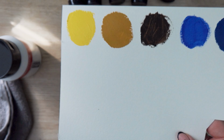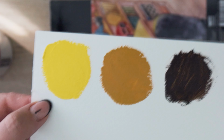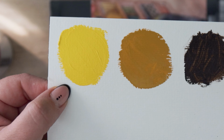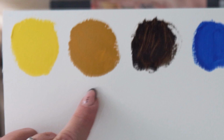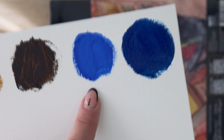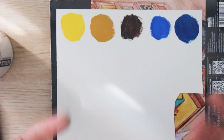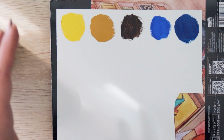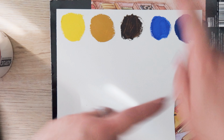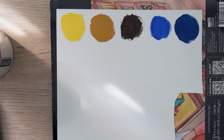These are my colors. So we have from here, cadmium yellow light, yellow ochre, Van Dyke brown, this is ultramarine, and this is thalo blue. As usual, I am going to wait for them to dry, and I'm going to cut them into my little circles, and they can go in my swatch circles box.